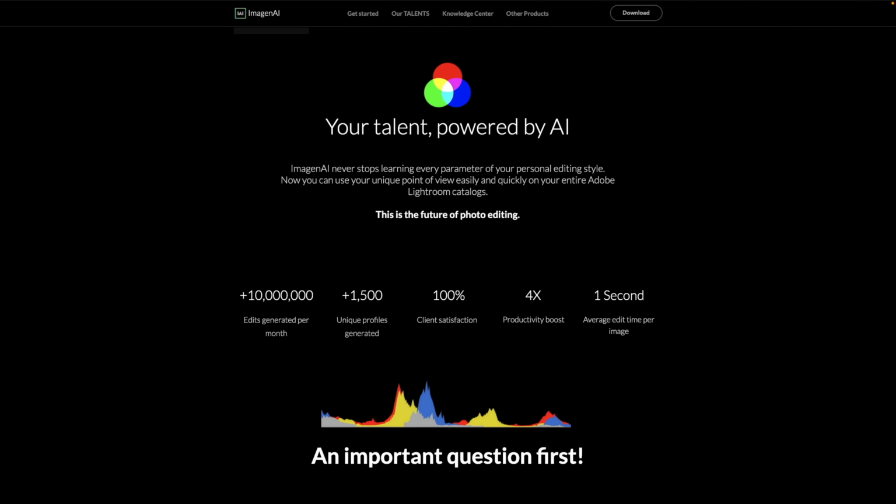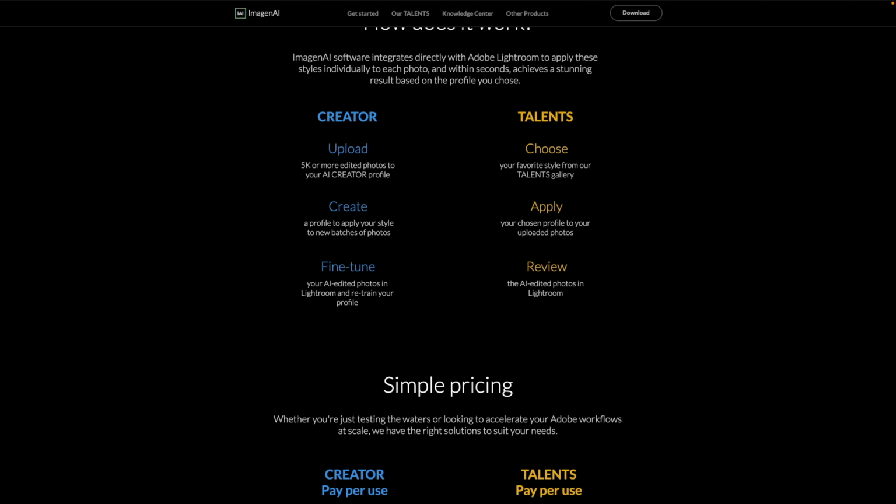With tool number 4, we follow in the footsteps of more AI with Imagen AI. Imagen AI will actually edit your photos for you. And if you thought culling the photos with AI was amazing, editing the photos with AI is just mind-blowing. So Imagen AI basically will learn your editing style after you've uploaded 5,000 photos or more to it. Once it knows your editing style, you just upload photos to it and it edits them like that.